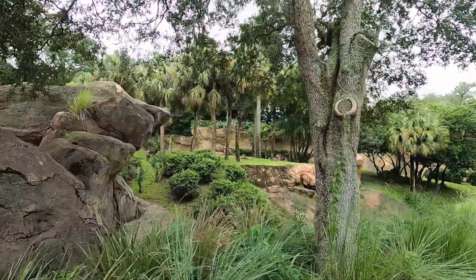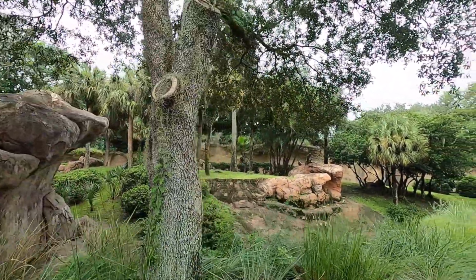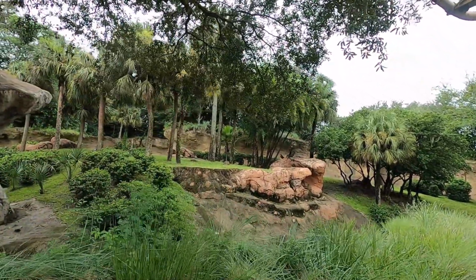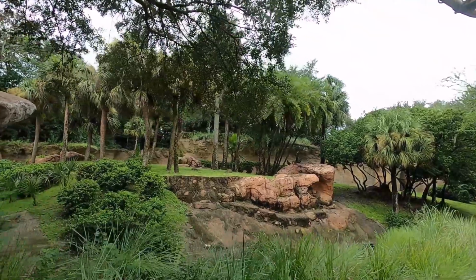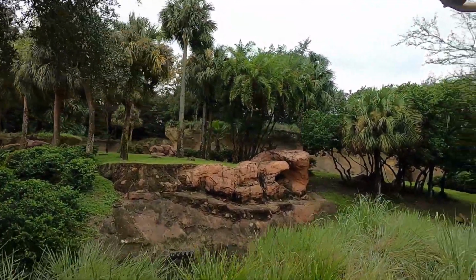Oh, very cool. Some mandrills off to our left amongst the tall trees. One of the largest variety of monkey in the world. Please keep the children seated. Thank you. Males weigh up to 100 pounds, females about 30 to 40. Very colorful variety of monkey.